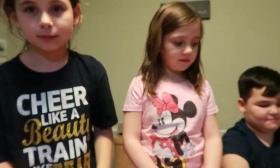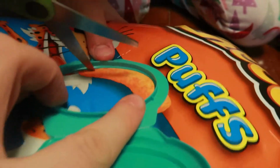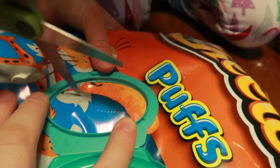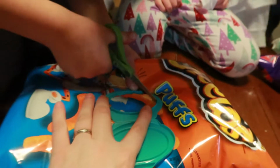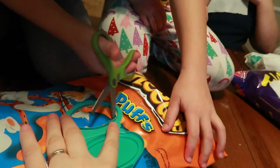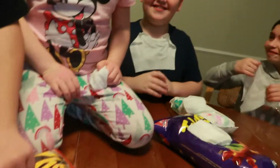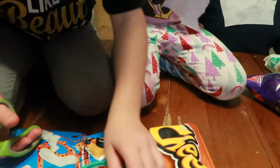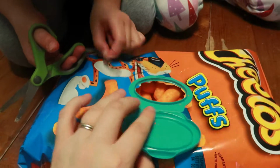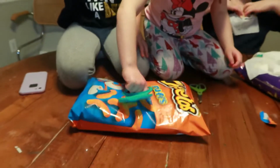Step two. Now you open it up and you need to cut this hole out. Hold that down. Manners for eating chips. And what do we got here? Bon appetit. Everybody help yourself.